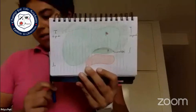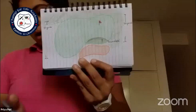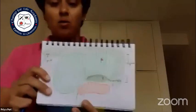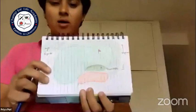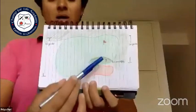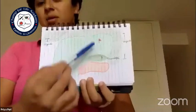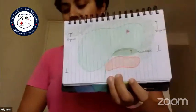So now the real question is, what are some of the conditions that I must assess? What are the green conditions? Is it playing hard or soft? If it's playing hard, it's going to be more difficult for me to stop it. If it's playing soft, I can still get away with it. There's going to be less roll once the ball lands.